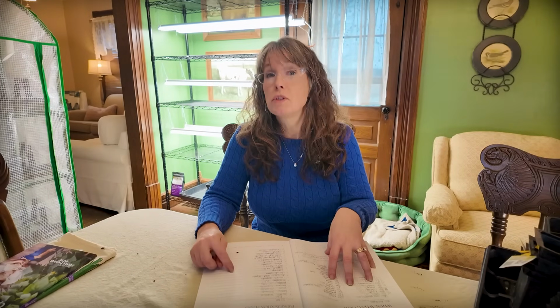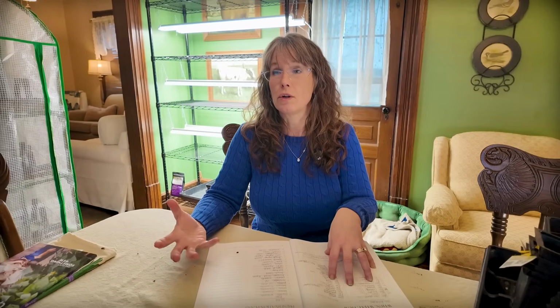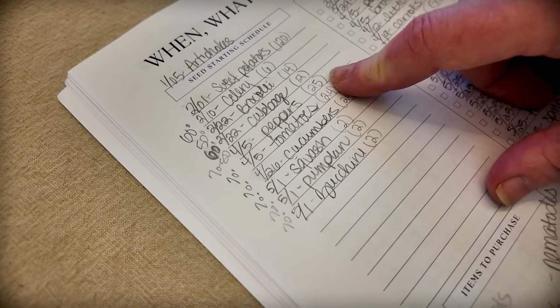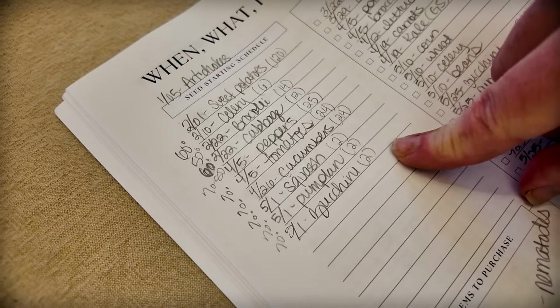So I'm only going to be talking about the things that I'm starting in the house, the things that I'm going to be starting as starts. Our growing season here, I believe, is like 110 days. So it's not super short, but it's not super long either.